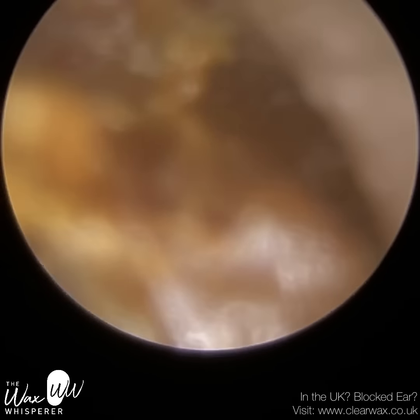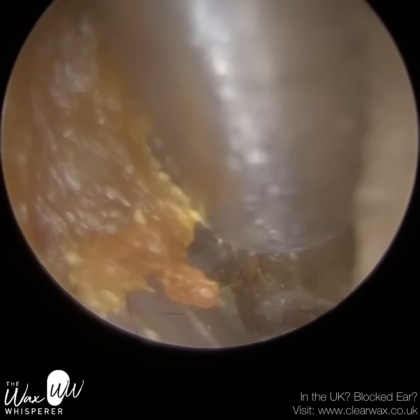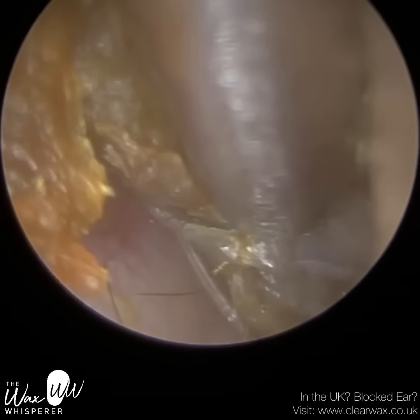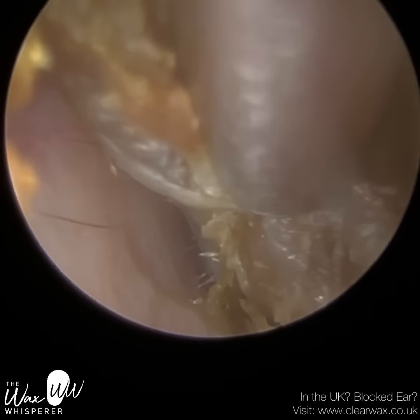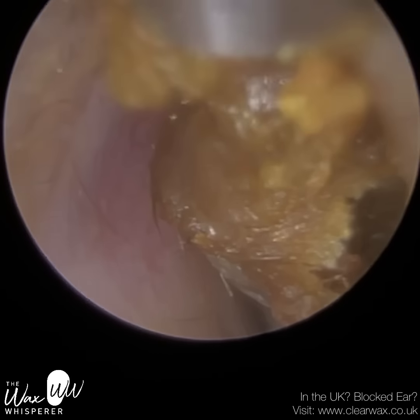Now, this child was amazing. He was so still, so brave, and it was somewhat funny as well because the child was sat on his father's lap on our ENT chair whilst I was performing the procedure, and he nodded off. It was just unbelievable, and bless him, he's got a bit of nasal congestion.